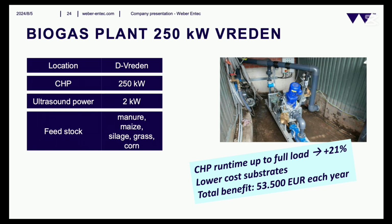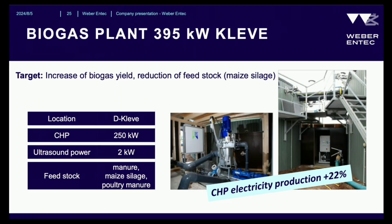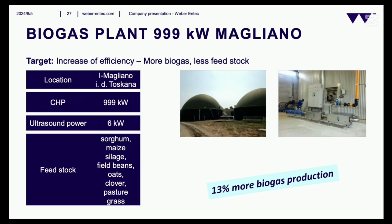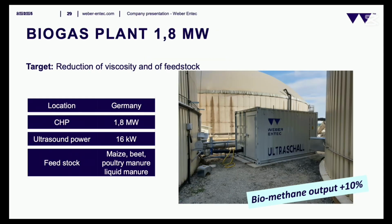Average improvement ratios are around 15%, sometimes more, sometimes less. It depends a little bit on how good the plant was operating before. And you just see a few pictures of what we have achieved.